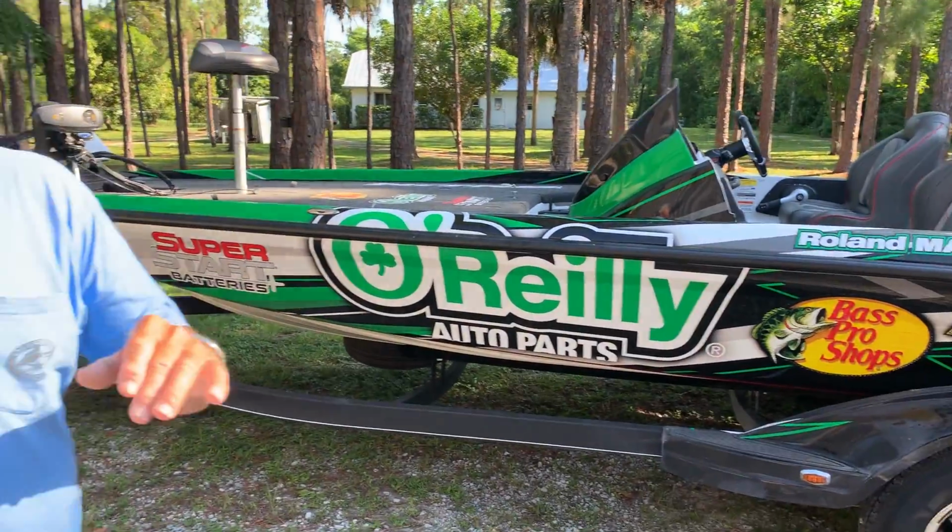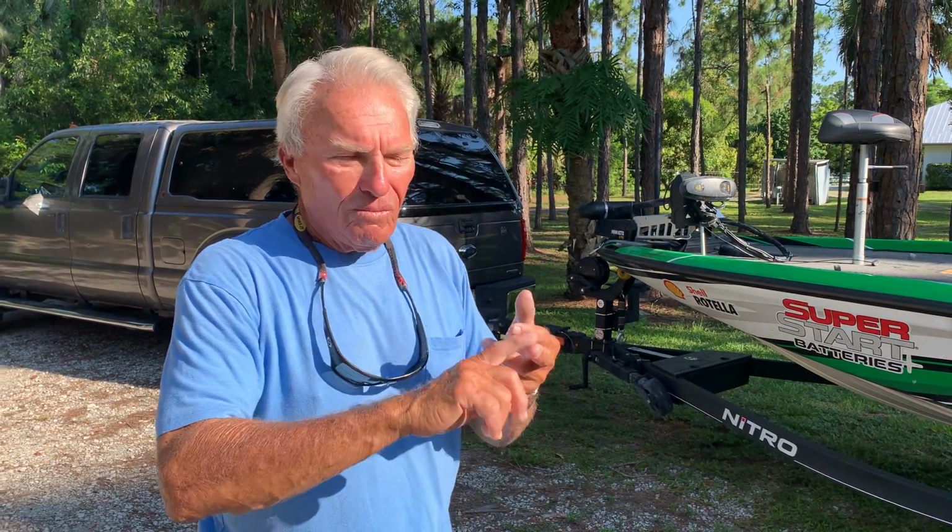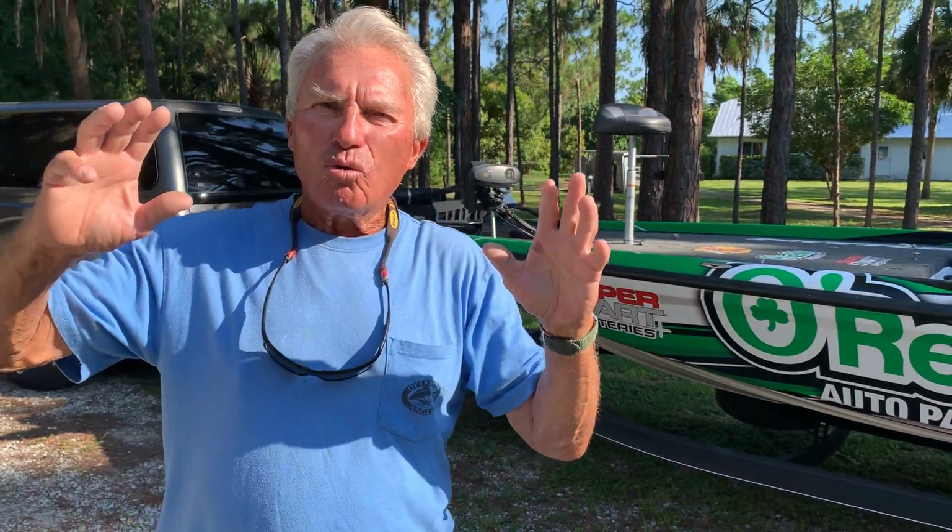Also last week, I gave a whole update about the 2072 and how I'd done all the neat features. But since then, just in this last week, I've added Active Target to it. I've added a front step to get up on the front of the boat. I've added these guide bars that were better than the other guide bars. I've done all sorts of things to the 2072, so I'm going to do another update in a week or so on the finished, complete 2072 Ultra aluminum boat.